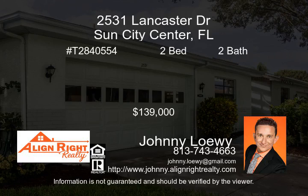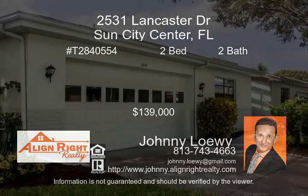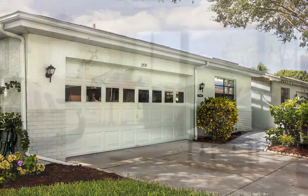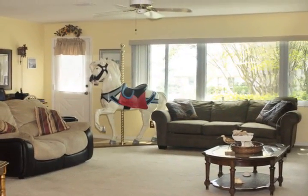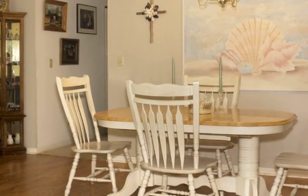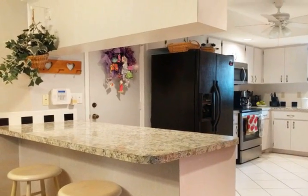Welcome to Kings Point. The guarded, gated community has two clubhouses with amenities you have to see to believe. This expanded sunset model has a spacious great room featuring inlaid carpet plus laminate flooring and dining area. The kitchen has new countertops and lots of cabinets, plus a breakfast bar.